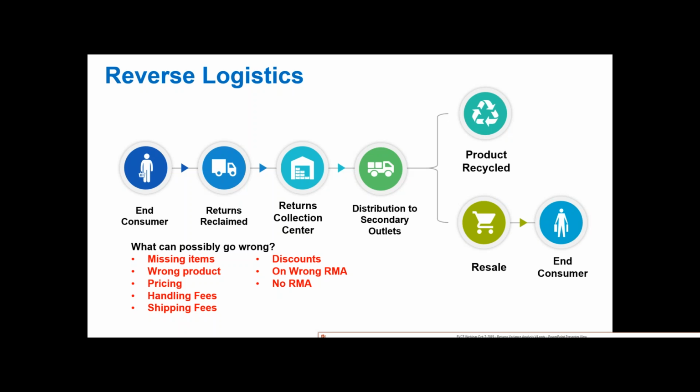So often with returns, you will see missing items, wrong product is shipped. The pricing isn't correct because they bought over different periods. There's often shipping, handling that you guys have to pay. Sometimes if you have returns discounts, they take those as well as return the product on wrong RMAs or no RMAs, right? So it's a lot messier on the reverse logistics side.